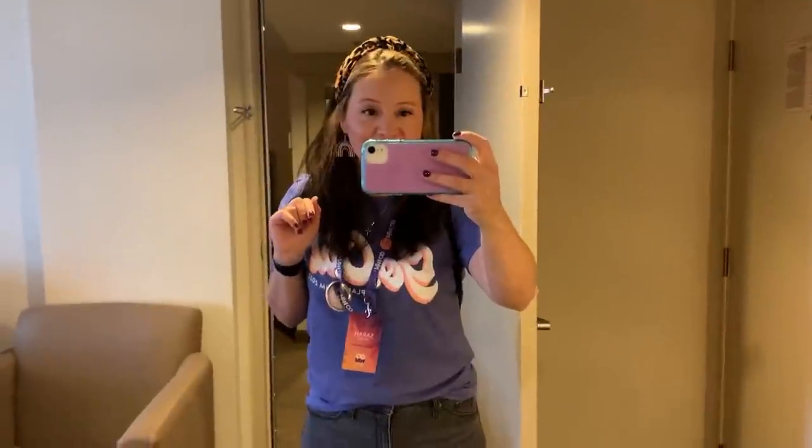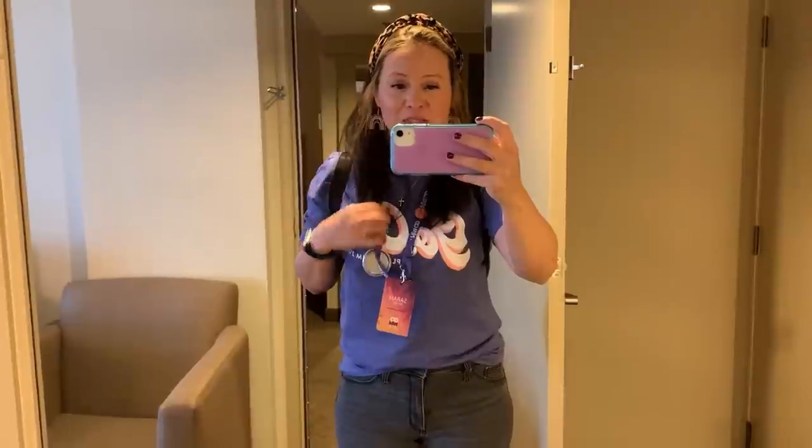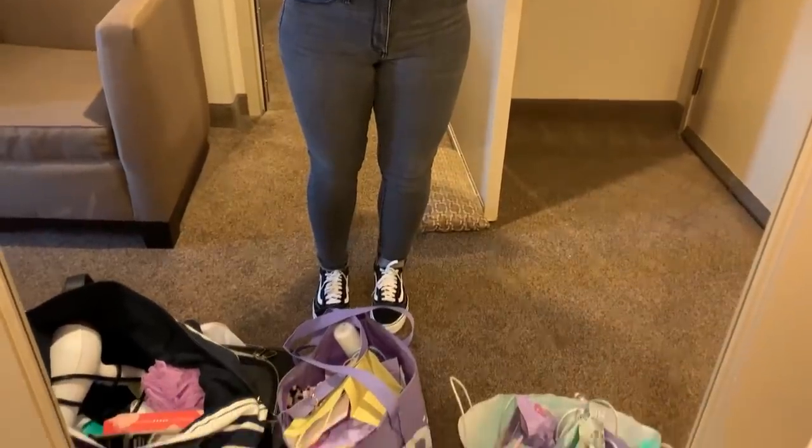It is Saturday. I'm running late. My roomies are already down. I was so tired from Friday evening. Spent time with the ladies and it was just a really, really long day. So today I'm finally wearing my shirt. It's just purple and says SoCal Planaheim 2022. Really cute. I love the font. And I'm just wearing jeans and my Vans.